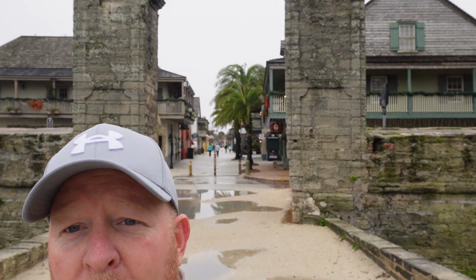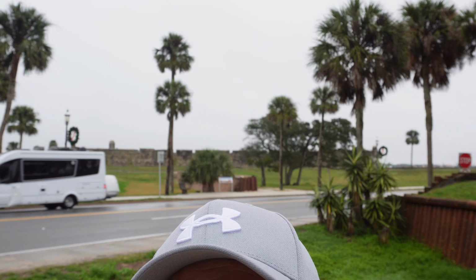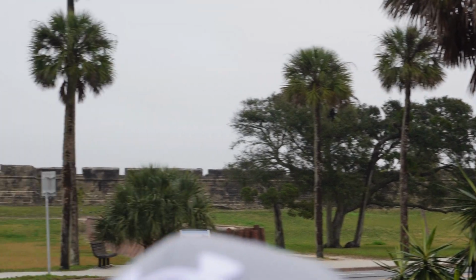Anyway, the weather's not cooperating with us, so we're going to have limited footage that we can show you because we don't want to be out during these thunderstorms that are rolling through here, but you can get a good look at the gates going onto St. George Street. So we're going to walk across the street and take a look at the Castillo de San Marcos. There's the fort, the castle. So we're going to take a look at that.